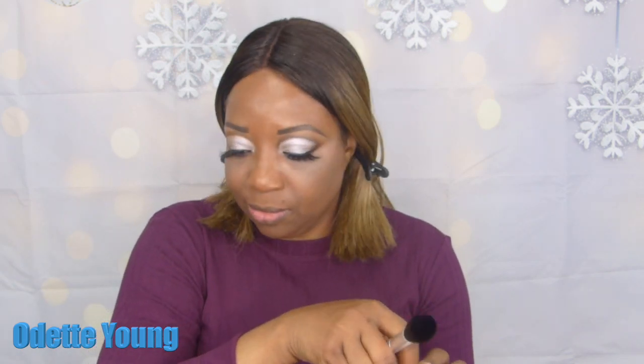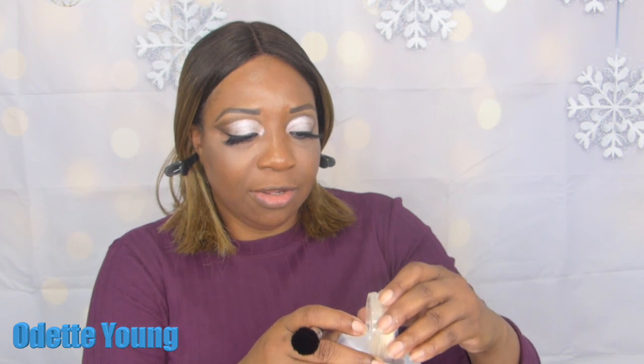This concealer is nicely blended out. Love that. This is my setting powder from Pure Obsession. This is the banana baking powder. Okay, so I'm just going to take out the cover. I'm just going to put a little bit in here.